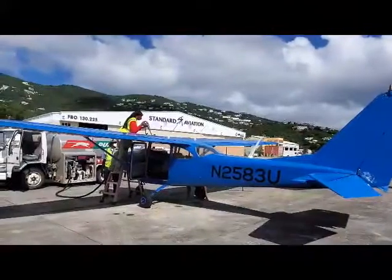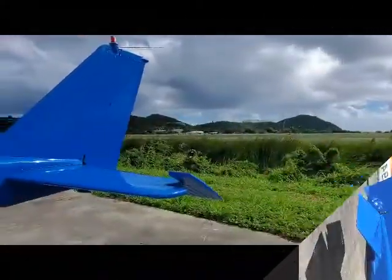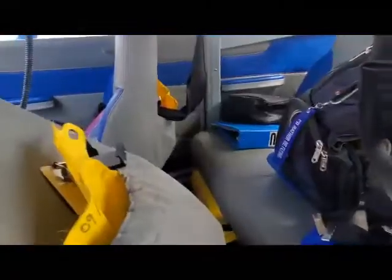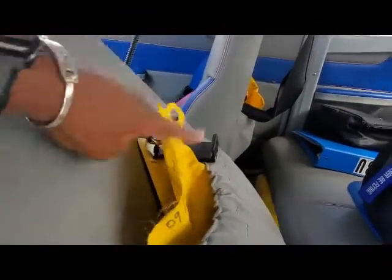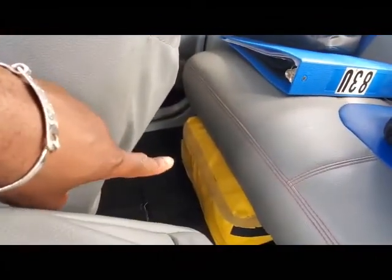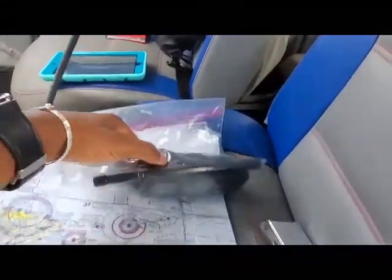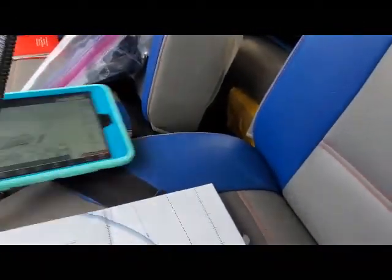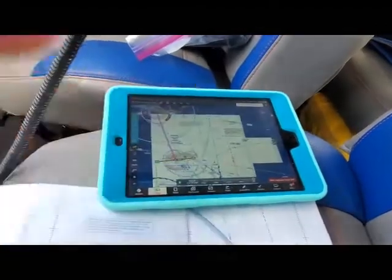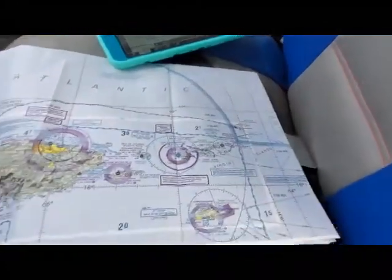I'm waiting for the fuelers to finish fueling, and I'm going to take this back out and head over to St. Croix. But let me show you my safety equipment since I'm crossing the ocean. Right now I have 2 life vests. I only need 1, of course. And recently we put the life raft under the seat just in case I have to do a water ditching. For extra safety, I brought my radio. I put it in a sandwich wrap bag so I can keep it dry. I have my routes on electronic for flight, and I have a map just in case the battery dies on my flight.